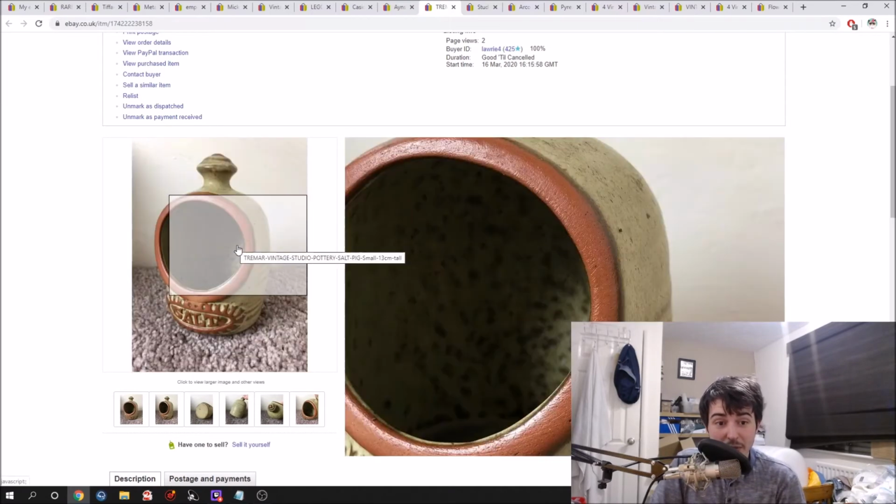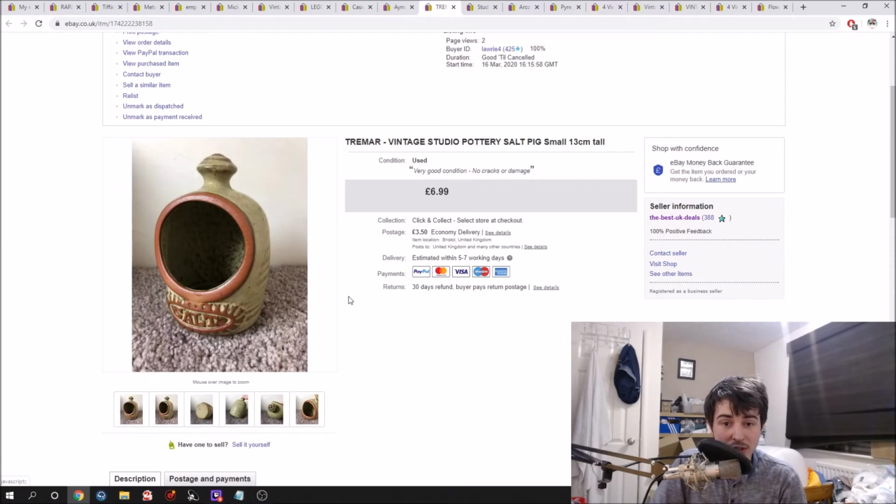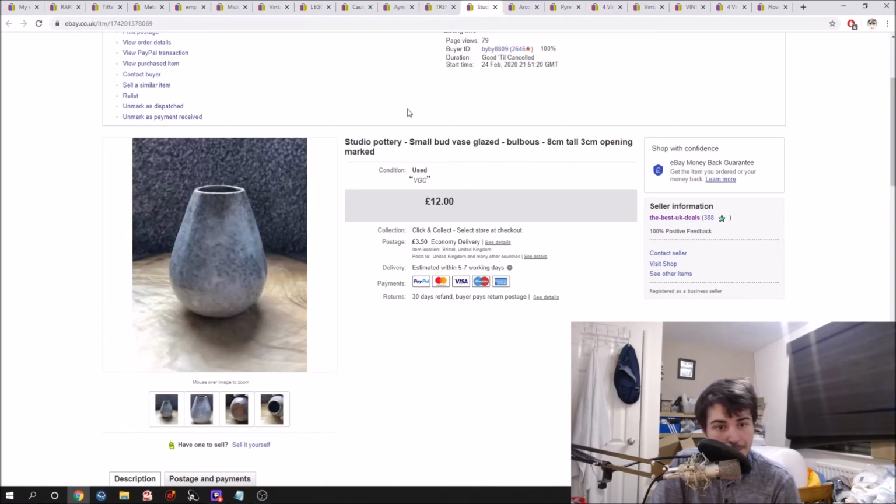Dreamar. This was also in one of my recent videos. Salt pig. The small salt pig. It sold within an hour of listing, so I think I undersold this, but $6.99 was high end for a small salt pig, so I don't really know how I got that. Yeah, because some people were charging $6.99 free shipping, so I managed to get shipping on top.